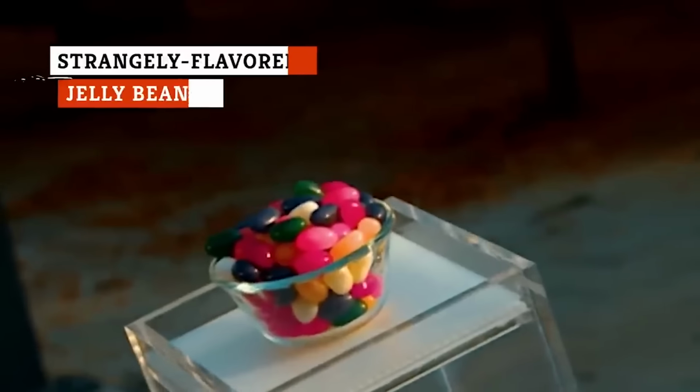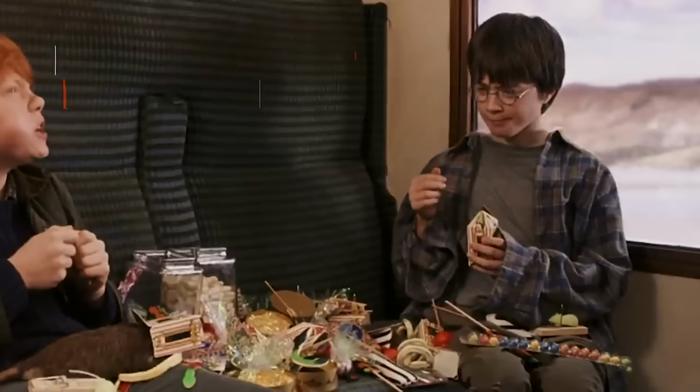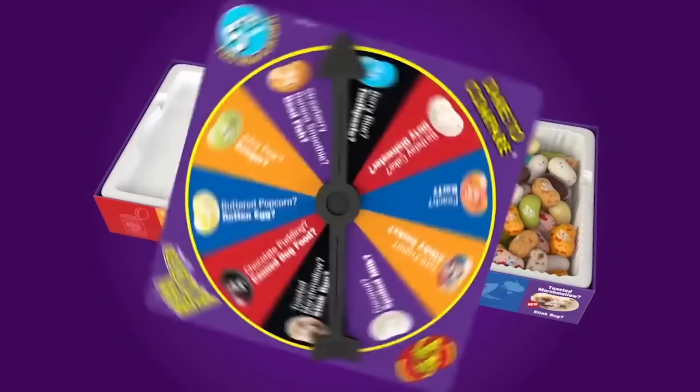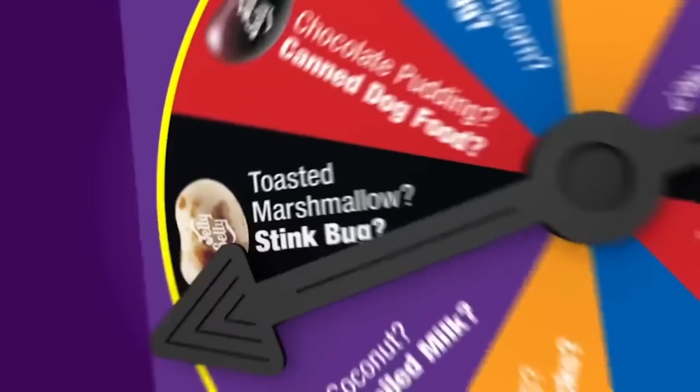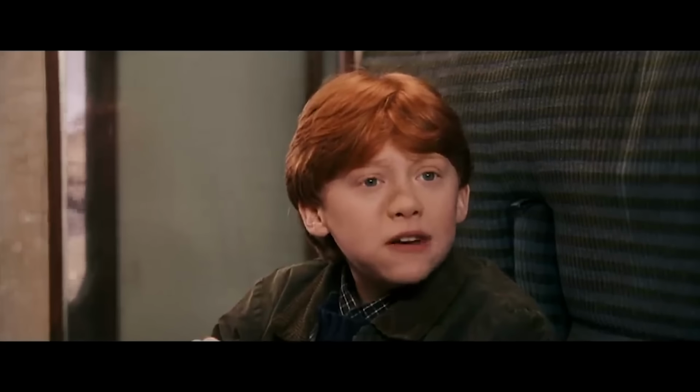Did you ever try those Jelly Belly boxes with the really gross flavors? Harry Potter fans will know them as Bertie Bott's Every Flavor Beans, but they're also available as part of Jelly Belly's Bean Boozled product line. And they can be great too, if you're prepared for the possibility of eating something that tastes like vomit, skunk odor, or rotten eggs. George swore he got a bogey flavored one once.